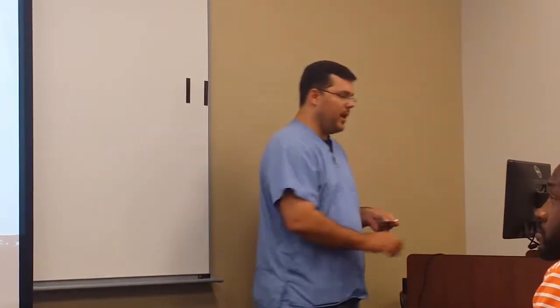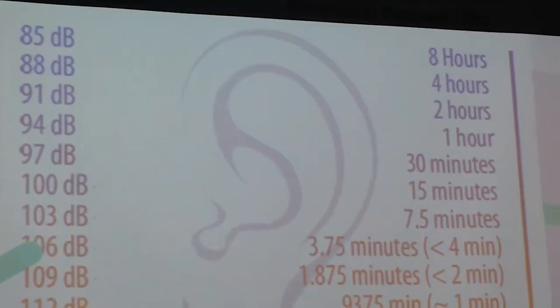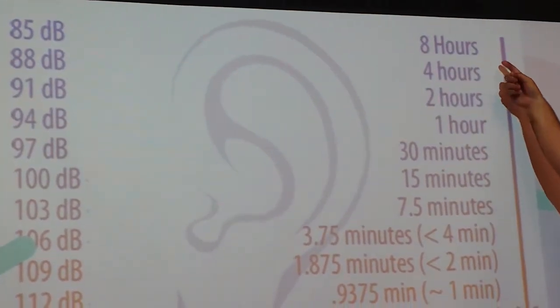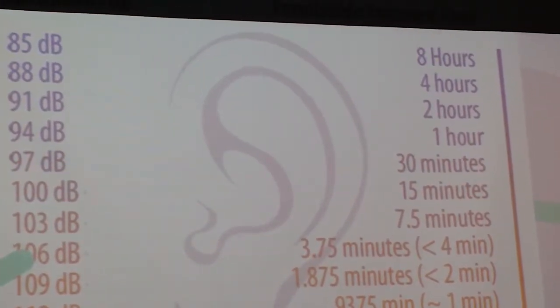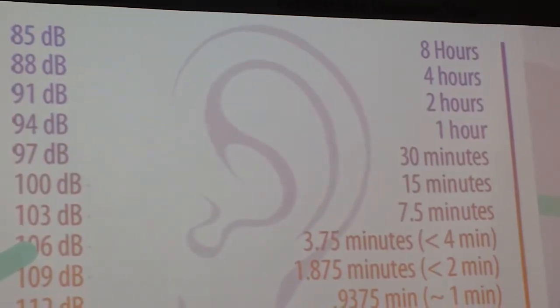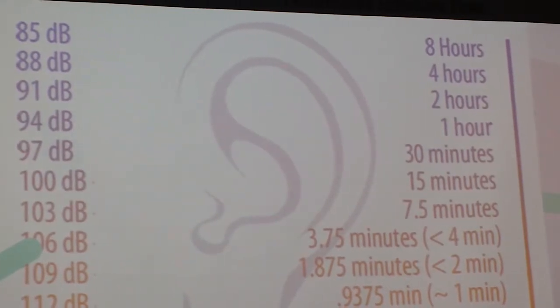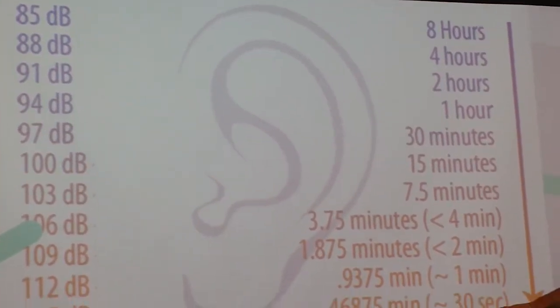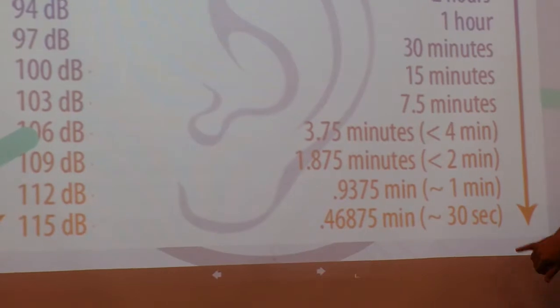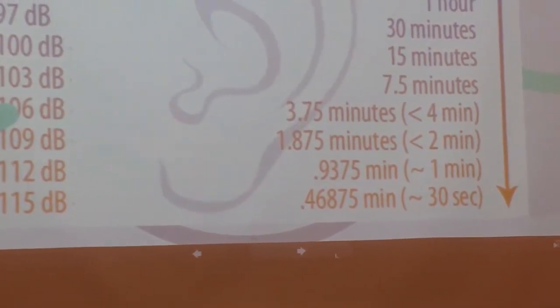Okay, and then also here is a timed exposure for the different decibel levels. OSHA says at 85 decibels you should be able to stay in that level of sound for 8 hours before having any kind of mandatory rest period, whereas down here at 115 decibels it's approximately 30 seconds. And after that, you start experiencing permanent damage.